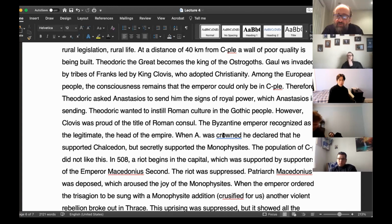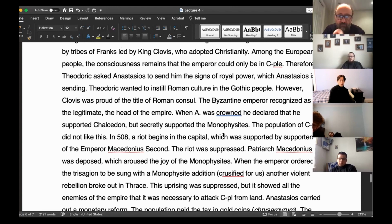Would you say that there's any difference between Roman culture and Byzantine culture, or are they kind of the same thing? No, if it's Eastern Roman culture, that would be identical, but Roman culture is definitely different, because Roman culture would mean related to Rome. But Eastern Roman culture is a helpful adjective. So when you say Theodoric wanted to instill Roman culture in the Gothic people, you mean Eastern Roman culture? Yes, I do mean this, yes. Yes, thank you.